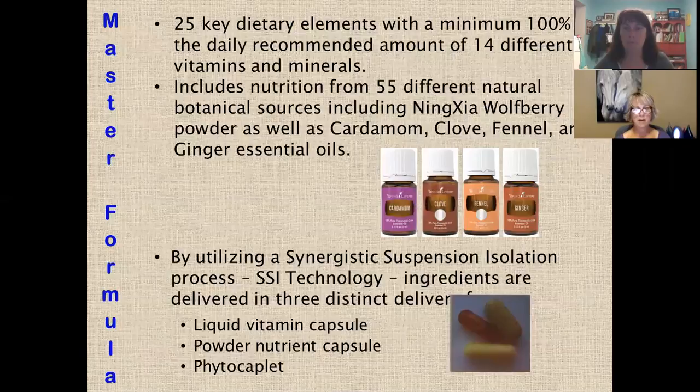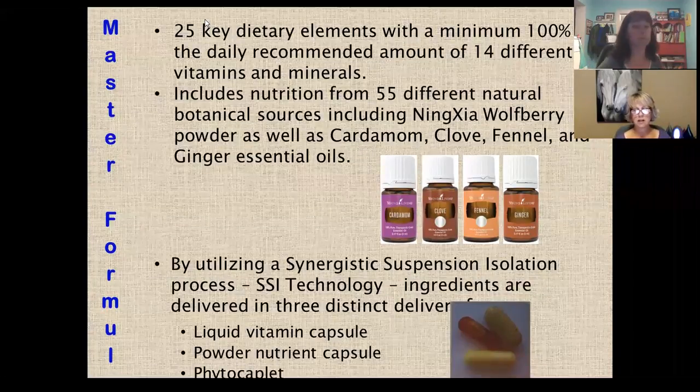And to go further into the Master Formula, as Patty mentioned, it's 25 key dietary elements with 14 at 100% of your daily requirements. It also includes nutrition from 55 different natural botanical sources, including the wolfberry powder, as well as cardamom, clove, fennel, and ginger essential oils. By utilizing a synergistic suspension isolation process, what they call SSI technology, these ingredients are delivered in 3 distinctive delivery capsules. One is a liquid vitamin capsule, then there's a powder nutrient capsule, and then there's a phytocaplet, or a plant caplet. So it's a really powerful way to get your daily nutrition along with your Ningxia Red.